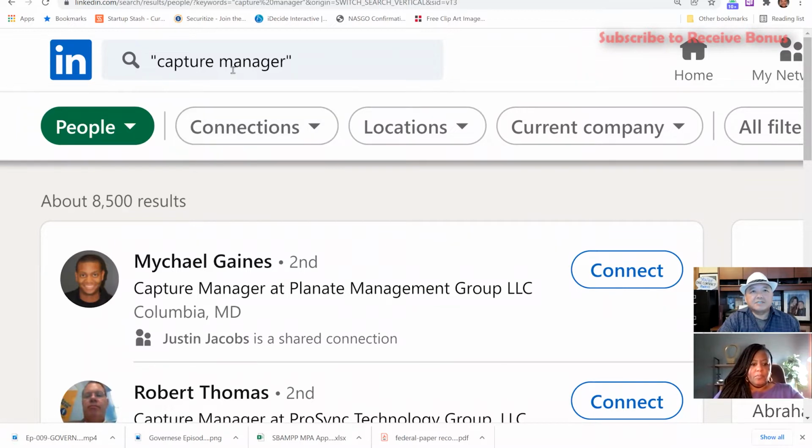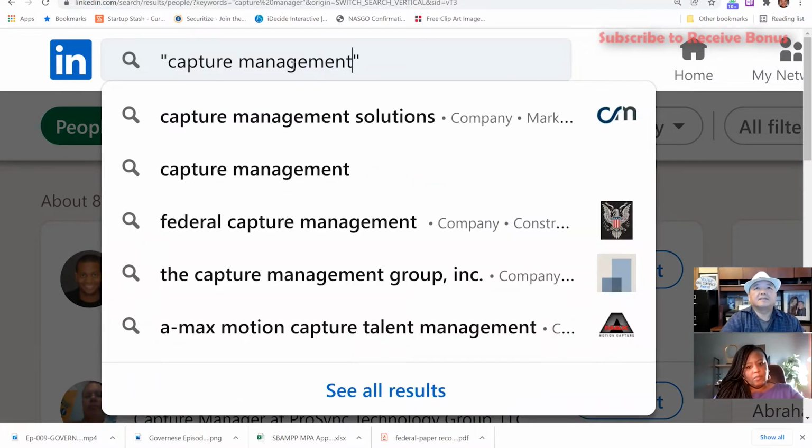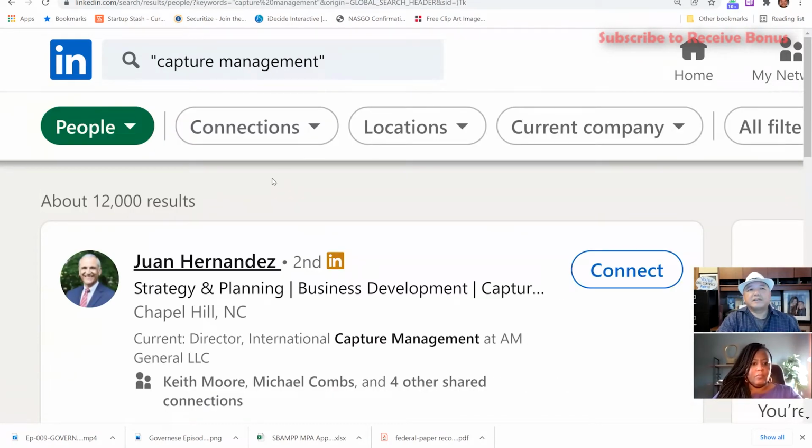I'm going to make a little change here. I'm going to put in capture management instead. So for capture manager, there are 8,500, and for capture management, there are 12,000.